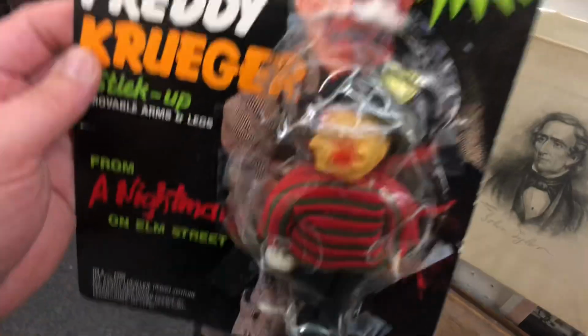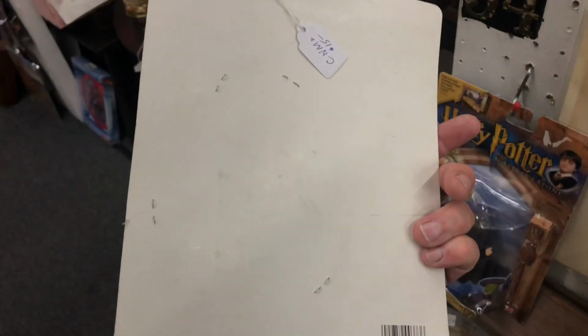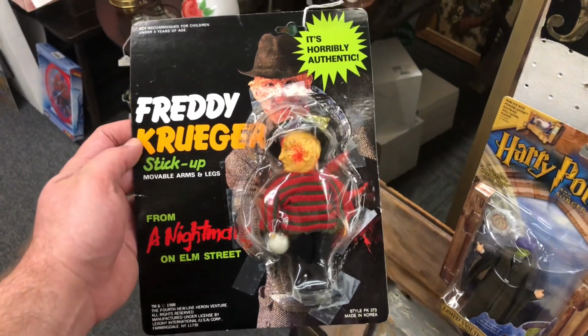That's crazy. I mean, it looks like it kind of split at the top. It's taped a little bit, but the card is decent. That's badass. I'm getting that. I've never seen this one.